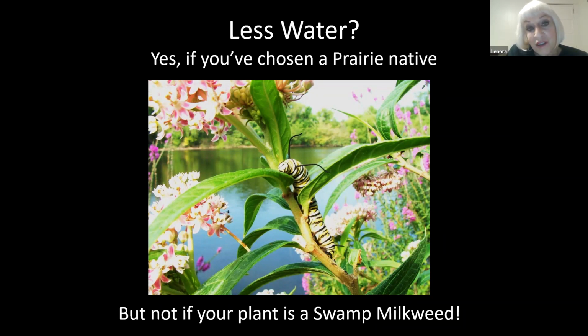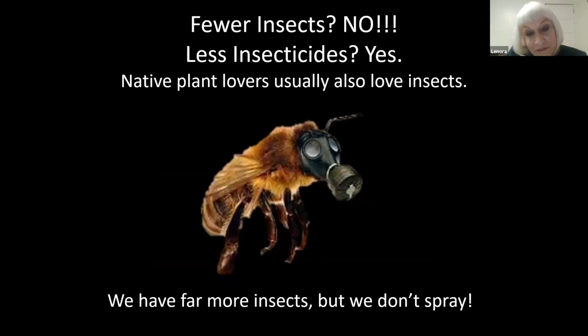Did you know we even have an aquatic milkweed? But this, of course, is the swamp milkweed. And I was lucky enough when I moved to my property, this is my lake, I already had swamp milkweeds growing all around the lake because it is a native, but certainly not a native of our prairies.